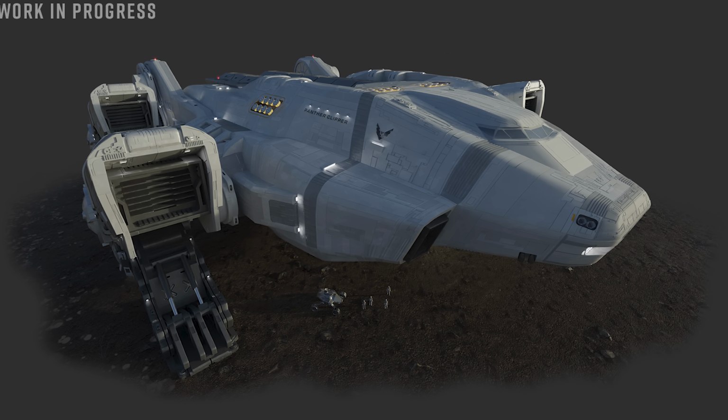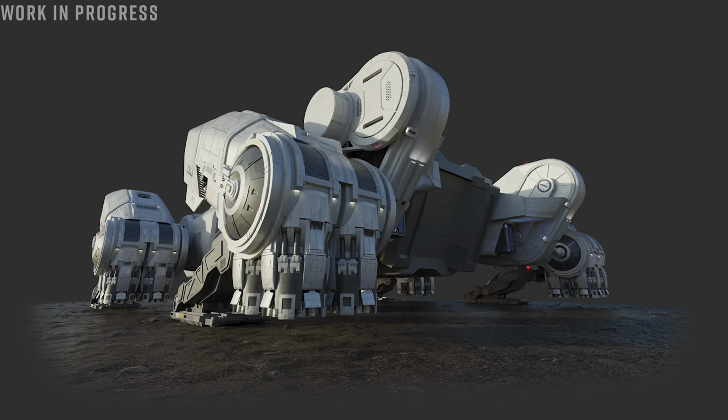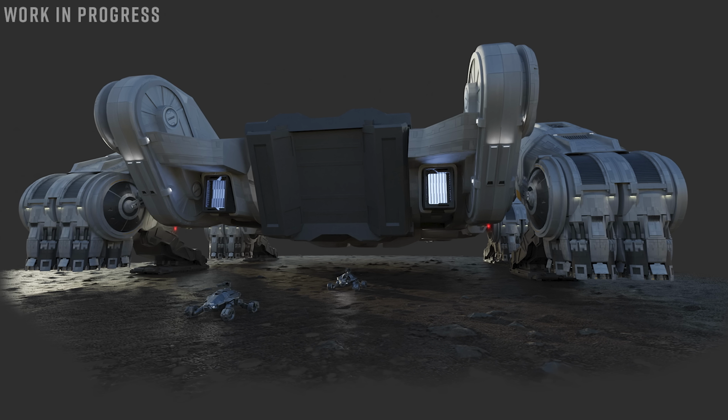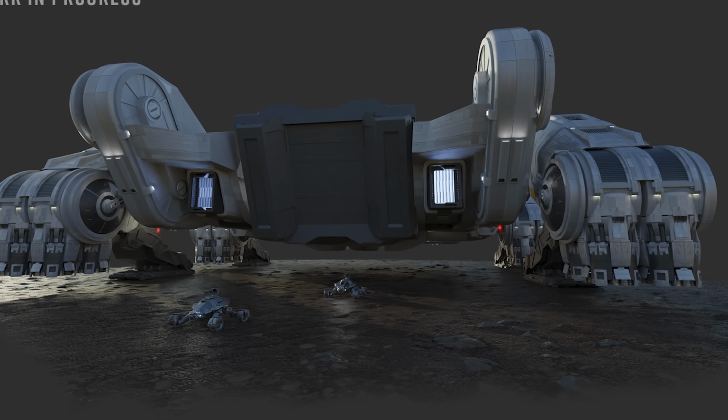Now, it's also worth pointing out that this isn't the standard Panther Clipper that we've had in the previous Elite games, such as Frontier Elite 2. This instead is actually the Panther Clipper Mk2, following in the same footsteps as other recent ships that Frontier have released, such as the Cobra Mark 5.